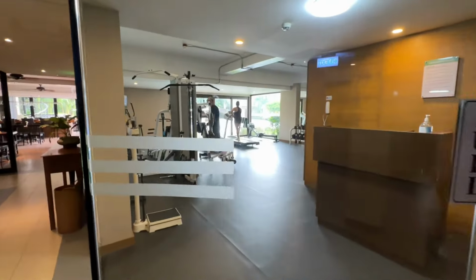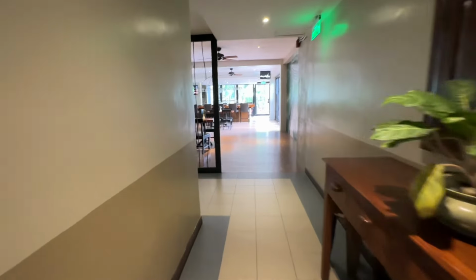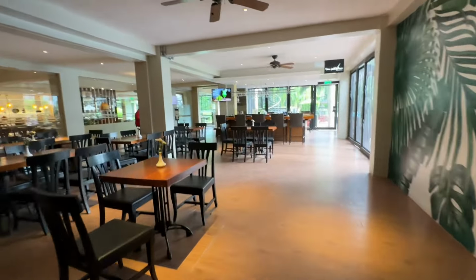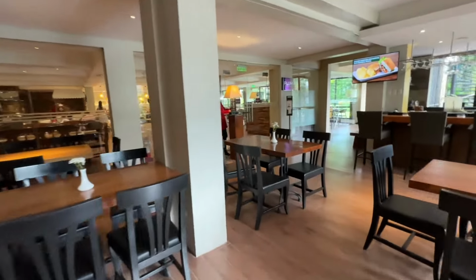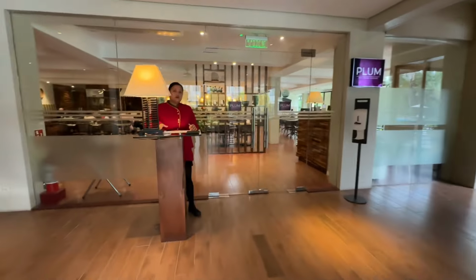They're open from 6 a.m. to 10 a.m. and this is Plum Pan Asian Cuisine. They have here buffet breakfast and then ito rin pala yung kanilang bar and lounge. Hindi ko lang sure yung lunch pero meron din sila ditong dinner buffet. So yeah, let's go and have our breakfast.